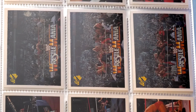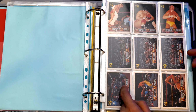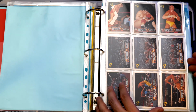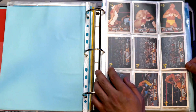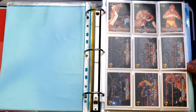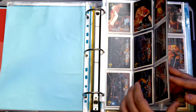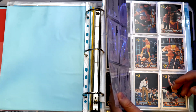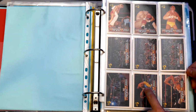The Battle Royal that occurred. Now that's actually WrestleMania 2 right here, because I can see the WrestleMania 2 ring apron. And the crowd right here, that kind of looks like WrestleMania 3, because that's a pretty big crowd. It looks like an outdoor crowd. But I can't quite make out. Let me see here. It's WrestleMania 2 actually, okay.